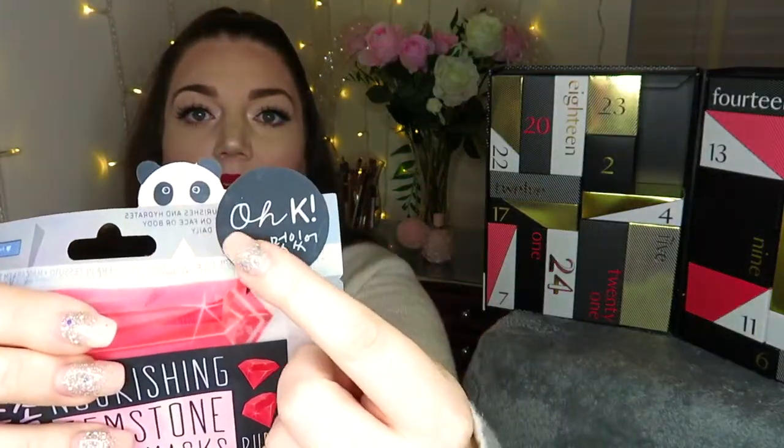Love it. And the brand is called OK. So just literally OK. Okay. I'm liking that. So it's a Korean brand. Okay. Cool. They know their stuff, and it's not tested on animals. Win-win. Right, okay, so box number four, we have got Ciate London Watermelon Burst Hydrating Primer.